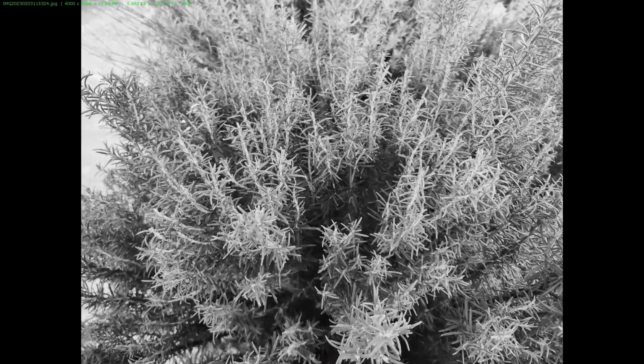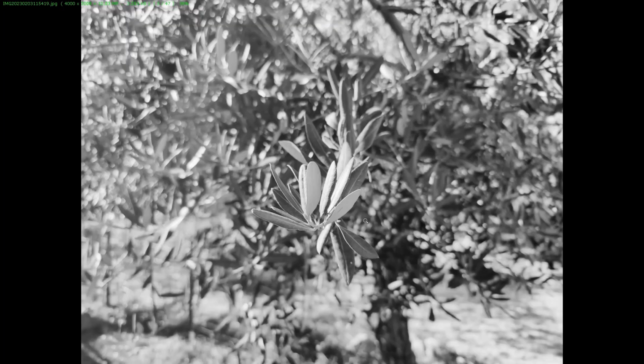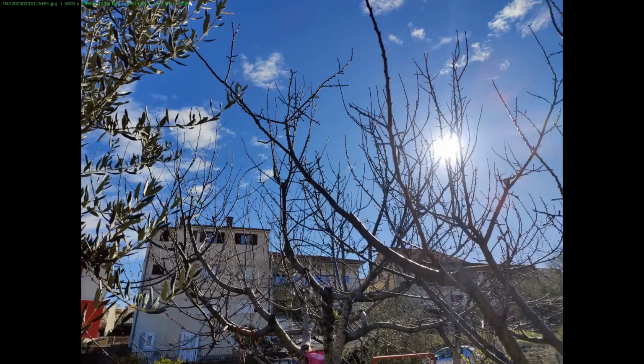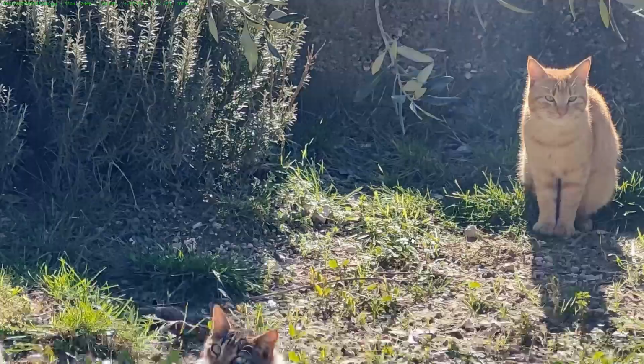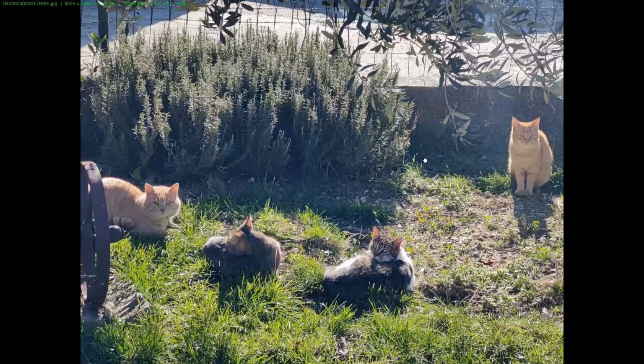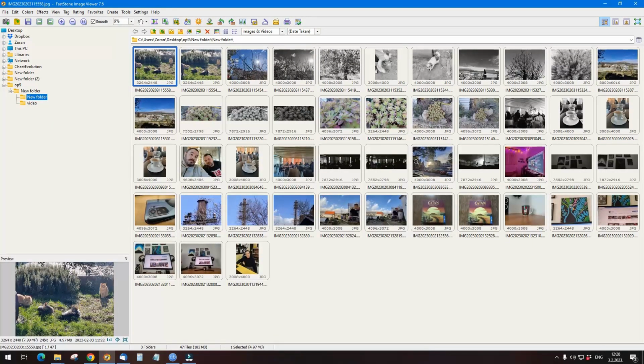Few monochromatic mode shots. I love black and white shots, but this is not the best black and white sensor out there. Okay, 3x shot with my cats just playing in the garden. That's it. Pretty okay, decent shooter in low light.